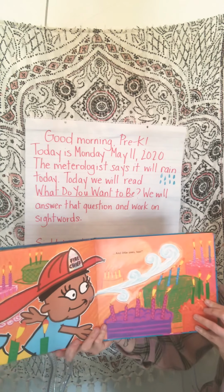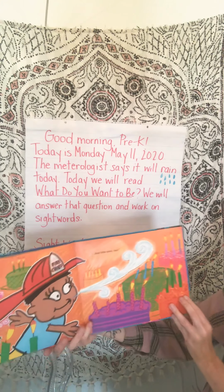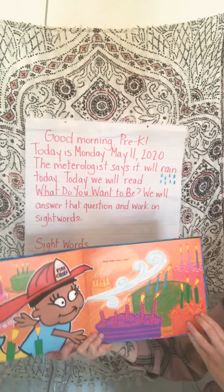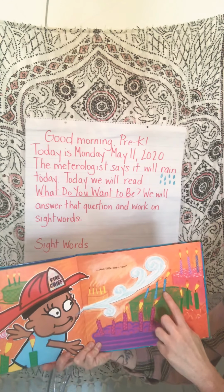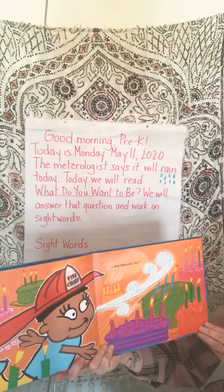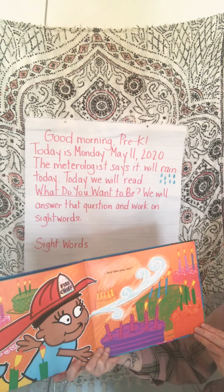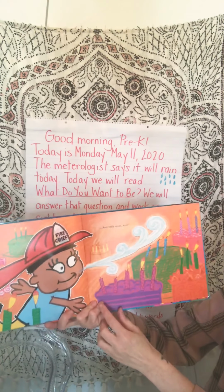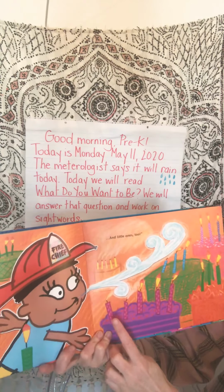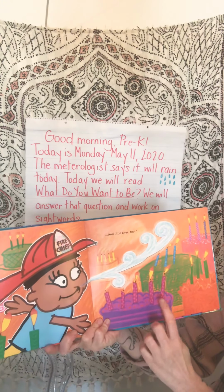He's blowing out the candles on a cake. So let's count the candles on the green cake. 1, 2, 3. Maybe he's 3 years old. Let's count the candles on the purple cake. 1, 2, 3, 4, 5.